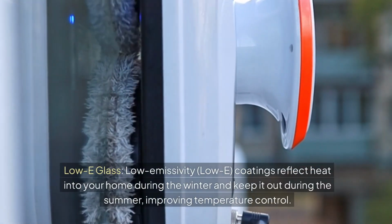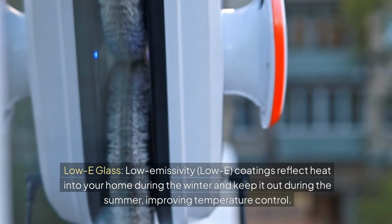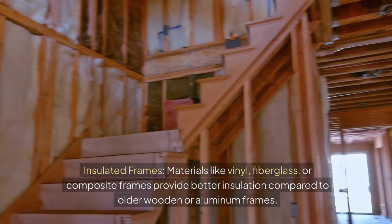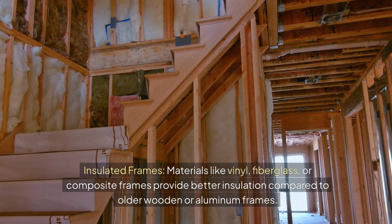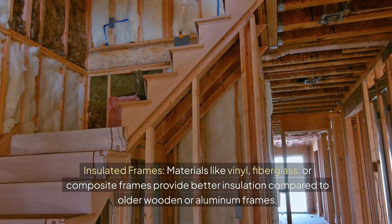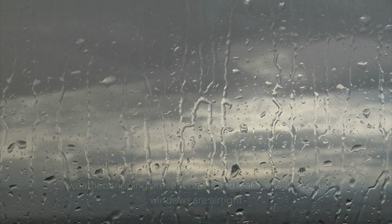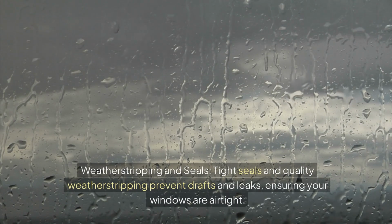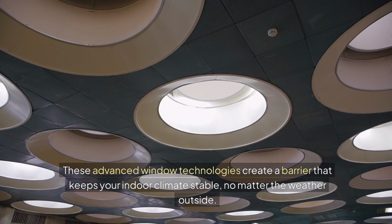Low-E glass. Low emissivity, or low-E, coatings reflect heat into your home during the winter and keep it out during the summer, improving temperature control. Insulated frames. Materials like vinyl, fiberglass, or composite frames provide better insulation compared to older wooden or aluminum frames. Weather stripping and seals. Tight seals and quality weather stripping prevent drafts and leaks, ensuring your windows are airtight. These advanced window technologies create a barrier that keeps your indoor climate stable, no matter the weather outside.